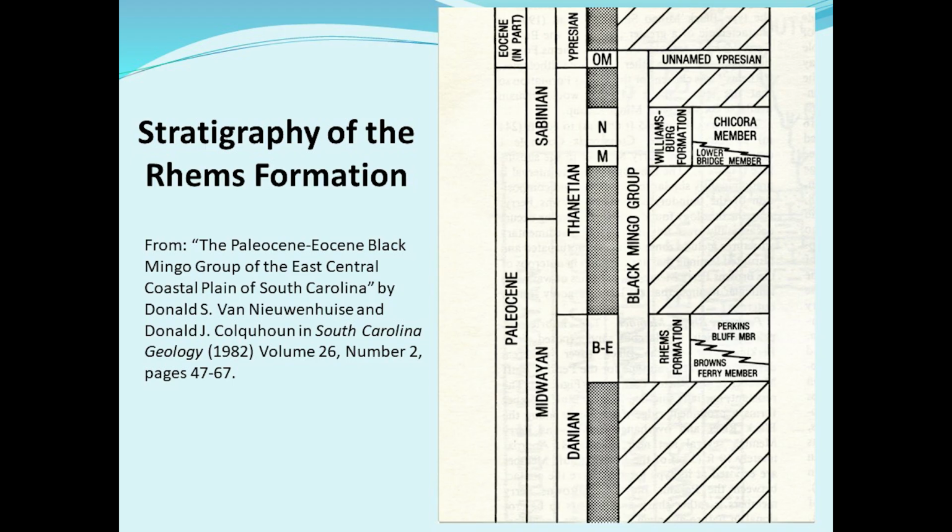And what I want to point out is that the Rems Formation, which is named for Rems, South Carolina, has two parts, the Browns Ferry member and the Perkins Bluff member. And as I said, it's part of the lowest part of the Paleocene, the Danian.